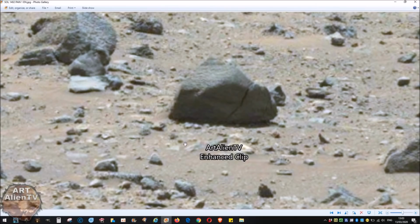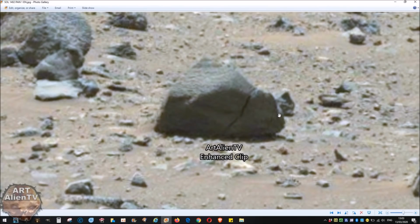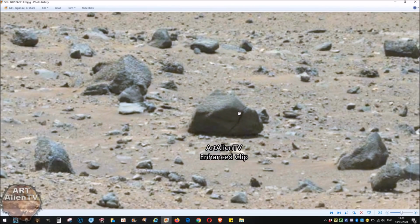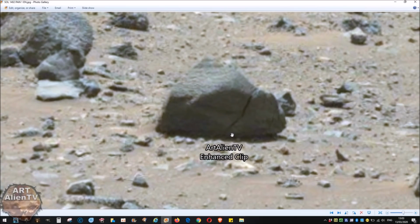Now, all I've done to this is colour correct it and brighten it. So that's all you've got to do. And it's really, really quite easy to see those teeth there. So if you see lines of teeth and you see eyes and animal or human-like or humanoid-like morphology, then it may well be a skull or carving. Now the question is, is this a skull that's cracked and broken, turned to stone and crystallized, or is it a carving?